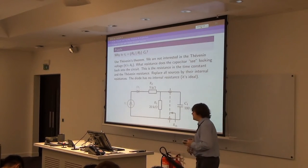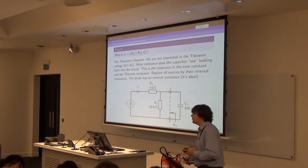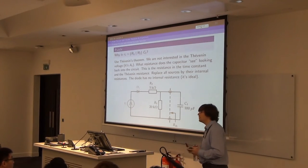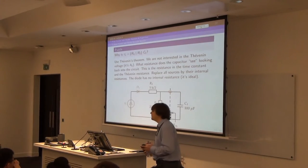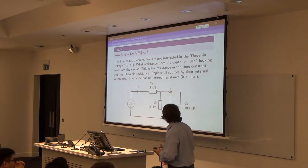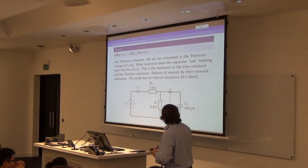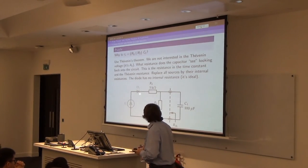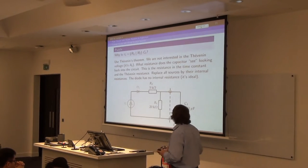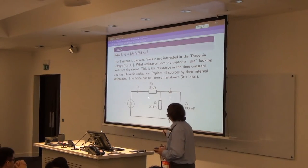So why is tau 1 R1 in parallel with C1? Well, you know how we spend a lot of time doing Thevenin until you're really, really tired of it, and you wondered what the difference between 118 and 117 was? This is why, because it comes up everywhere and it's really important and it's great fun. Well, certainly the first two. If the diode is switched off, let's imagine the diode has no voltage across it.